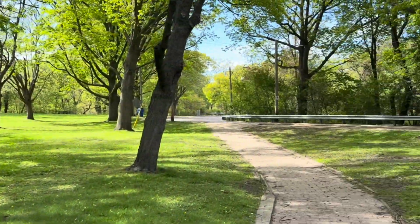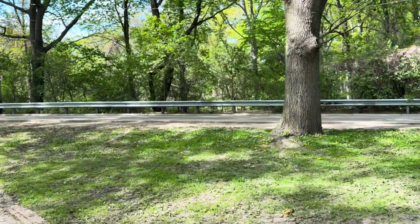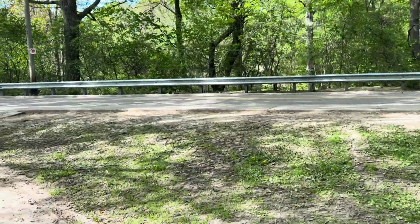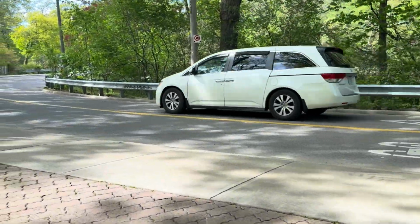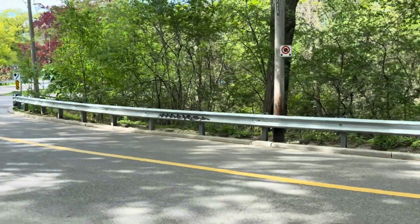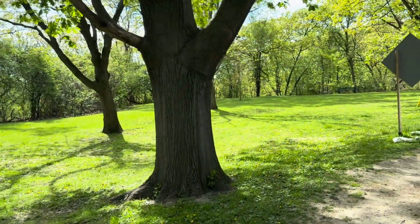Here's the High Park, and we will be walking in High Park this afternoon, and I'll bring you more clips to show you the beauty of High Park in Toronto. This was about 20 minutes from where I live. I'll see you with other clips.